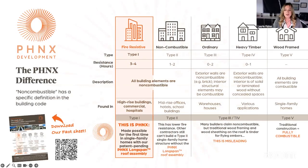So here's just a brief overview of the different structural types in the building code. And there are only two, the first two, type 1 and 2, that are actually non-combustible, meaning no wood in the structure. The other three types are combustible, and type 5 is the most combustible, the least fire resistive of the 5. And guess what homes are built out of? So we are the first in the nation building type 1A wood-free non-combustible homes. This is a type that's usually only used in skyscrapers and stadiums and multiplex cinemas and things like that.